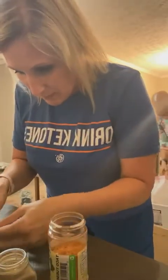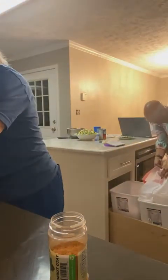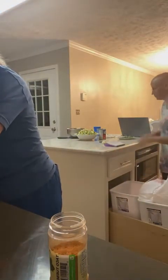What we want to do really fast is season a little bit of this chicken. So I've got a teaspoon to 1 teaspoon of cumin. That's what we're going to put in there real quick. We're just going to season our chicken with that cumin, stir it up a little bit. We're going to cook this chicken for about 8 minutes. We want to get it good and done.